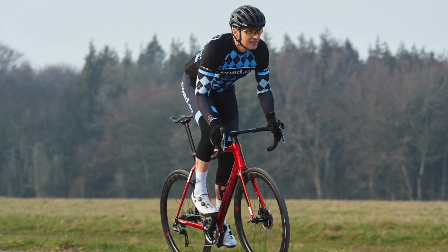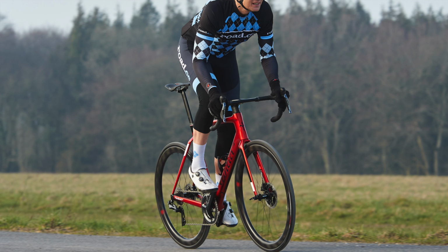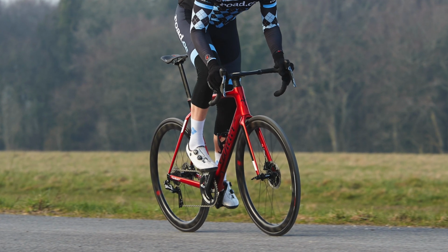Okay, on to WILIER. The WILIER FILANTE SLR is a lightweight aero road bike that offers reactive performance, quick handling, and a surprisingly comfortable ride to the teams of Astana and Total Energie. If WILIER is to be believed, it's aerodynamically efficient across a range of real-world conditions. That's what they say.